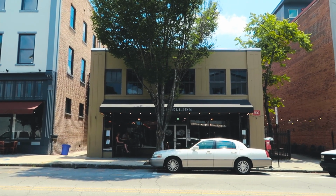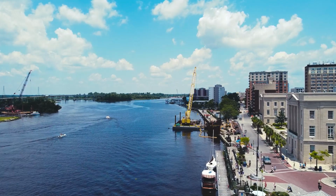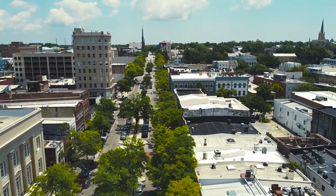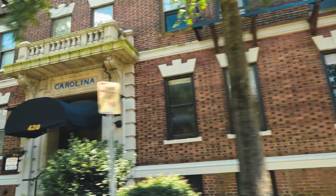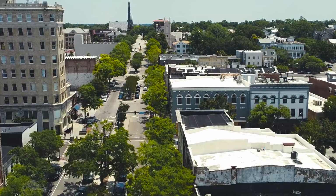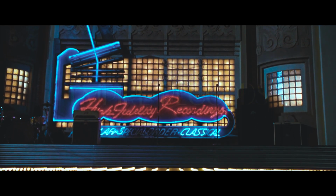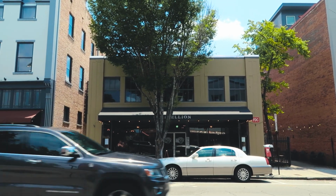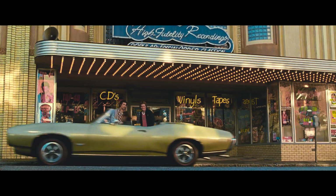This is Empire Records. It looks very different. Wilmington, North Carolina, the backdrop of a variety of movies and TV shows, from One Tree Hill to David Lynch's Blue Velvet. But we're here today, 25 years later, to revisit the iconic locations of the 1995 cult classic Empire Records. And we're starting the day off here at the location they used for the exterior shots of Empire Records.